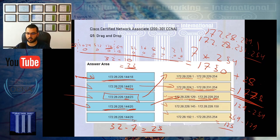Can we solve the slash 28 since it gives only, how many does slash 28 give? Only 8 IP addresses. So is there anyone here that has a range of only 8 IP addresses? Yes, this one has a range of from 145 to 150. This is even smaller than 8. So this one is useful. Okay, this will be good. So we have solved 4.